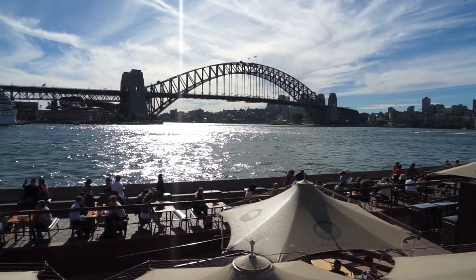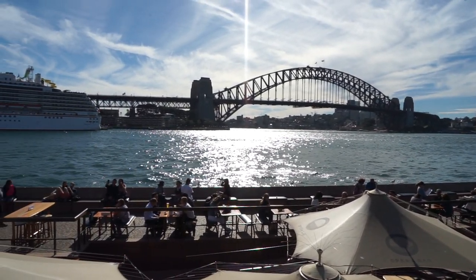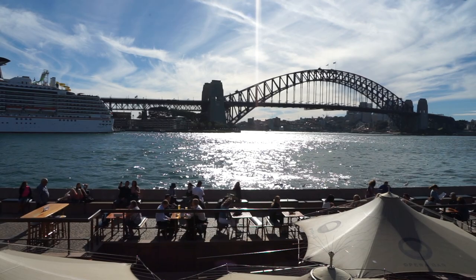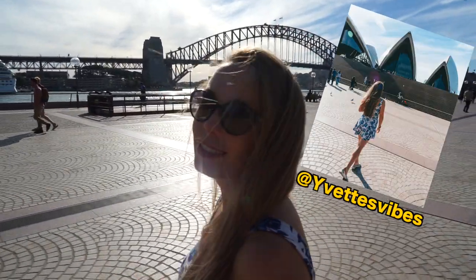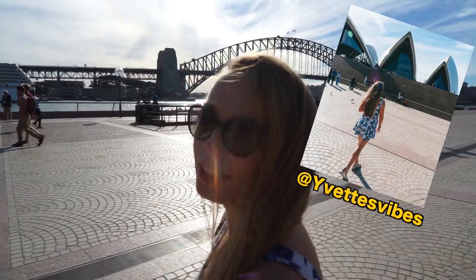You get the train to Circular Quay. Circular Quay is like a photographer's dream. You can't get a bad photo. There's all the major landmarks here. You have the Harbour Bridge, the Opera House, everything you need to get that perfect Instagram shot.